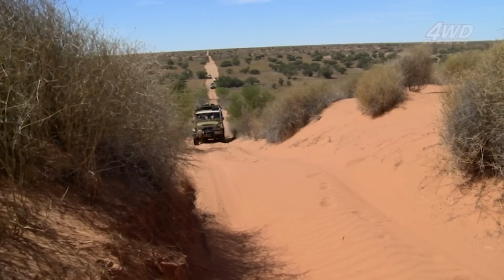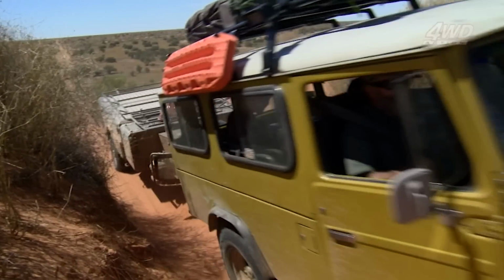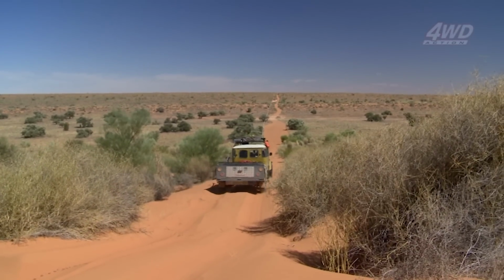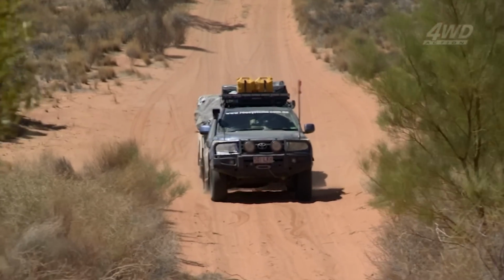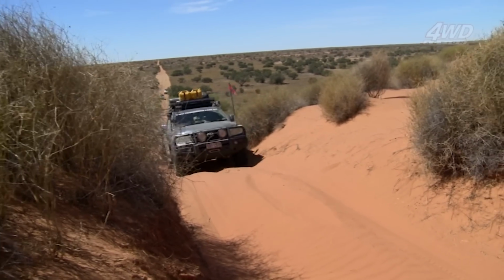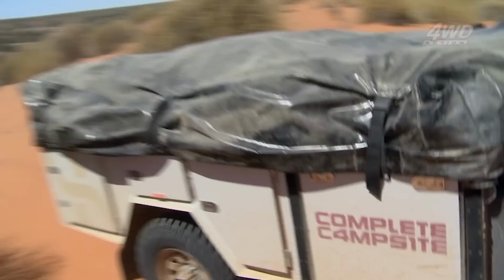We're up against a really big dune here and everyone's wondering if the change is going to make a difference. I sure hope so. Whoa, all right! Oh, yeah, great. This is what we wanted. This is brilliant. Righty. Alex, let's go. Hopefully Glenn will do it easy and we're on our way. Good luck with it, mate. Big mission. And Glenn hoses it in nice and easy. Whoa, that's the way to travel. Complete campsite behind a 200.